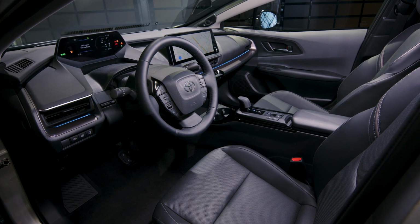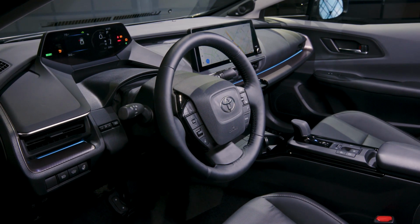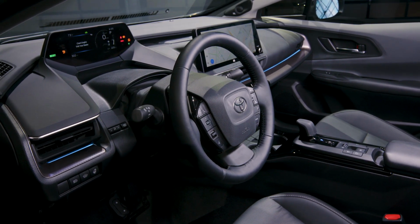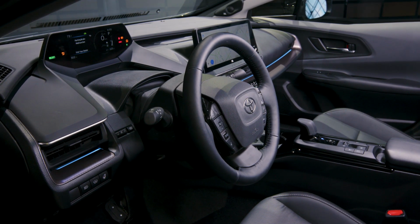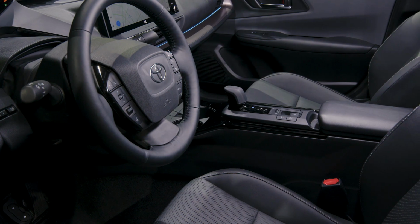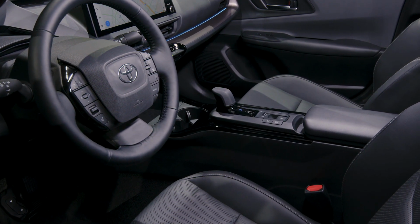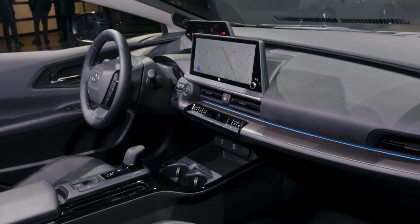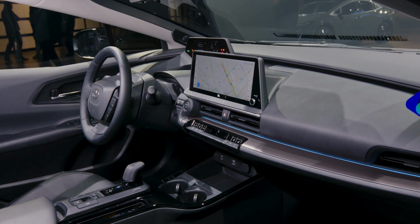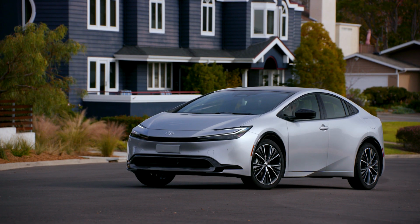So where does the 2023 Toyota Prius rank among many of the hybrids that are available in the market? Well, it ranks number 5, surprisingly. Number 5 behind the Honda Civic, the Mazda 3, the Volkswagen Jetta Hybrid, and the Honda Elantra Hybrid, and the Toyota is number 5. Number 6 is the Nissan Sentra, but right now we'll focus on the Toyota Hybrid. For 2023, there are some new features. What are some of these?